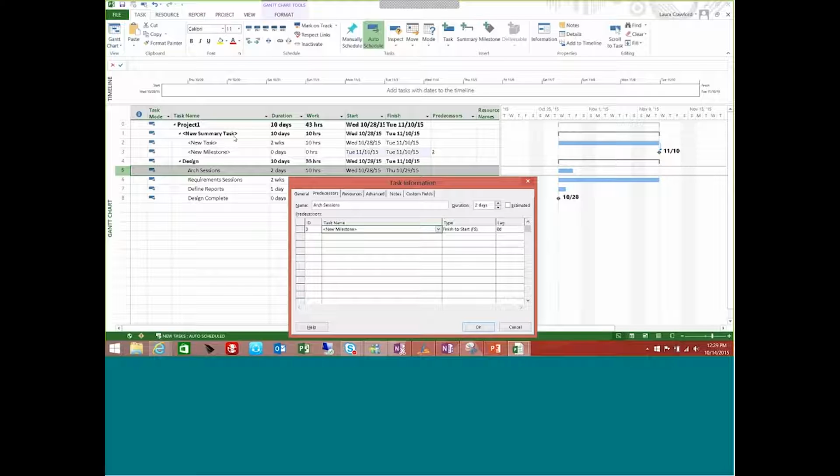It's actually against best practices, and since this is the Scheduling for Success webinar, we're going to say do not set predecessors or successors at the summary level. Let these tasks move according to the subtasks and the dependencies within them. Let the duration roll up to your summary task. Let this calculate your start and your finish dates. Do not link summary tasks together.